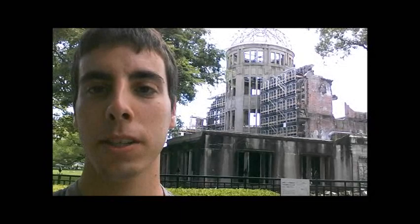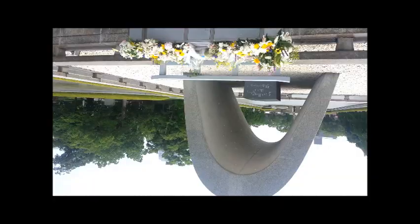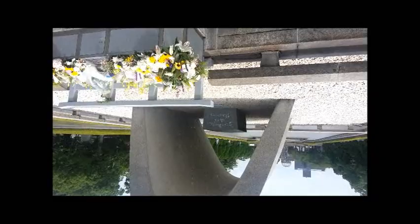The bomb exploded just about a couple buildings over in the air, and this was, like I said, one of the few that was left standing. And here's the memorial for the actual drop site of the bomb, which exploded 600 meters from this spot. And this memorial part of the Peace Park is for all of the victims of the bombings. And the epitaph on the grave down there under the water says, "Let all the souls here rest in peace, for we shall not repeat the evil."